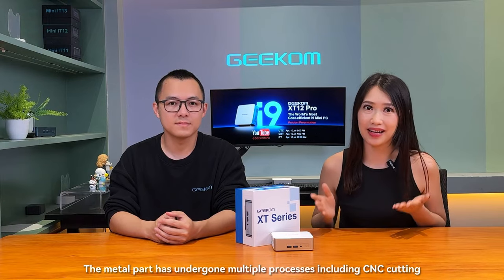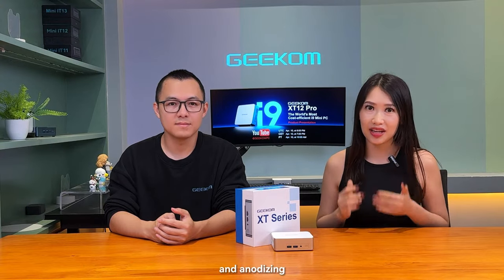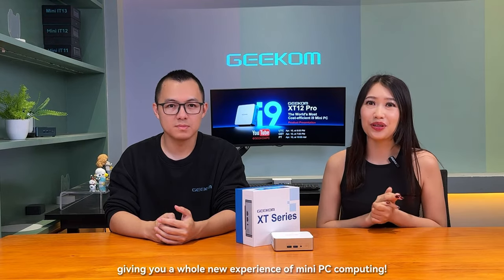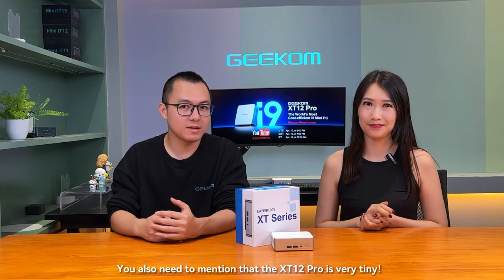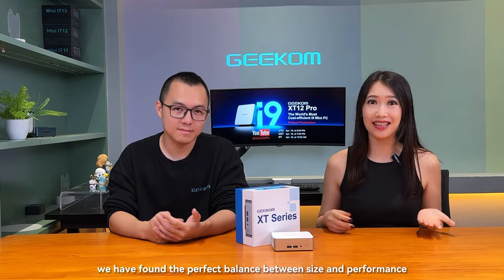The metal part has undergone multiple processes, including CNC cutting, metal sandblasting, and anodizing. That's why the XT12 Pro is both elegant and durable, giving you a whole new experience of mini PC computing. You also need to mention that the XT12 Pro is very tiny. Yes, after quite a few adjustments, we have found the perfect balance between size and performance.